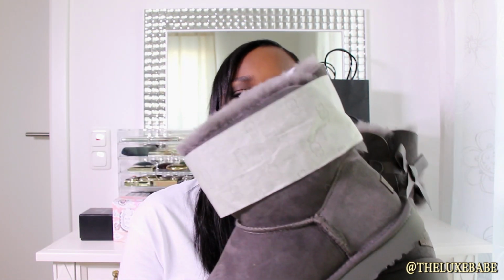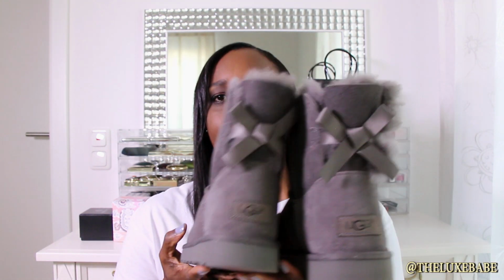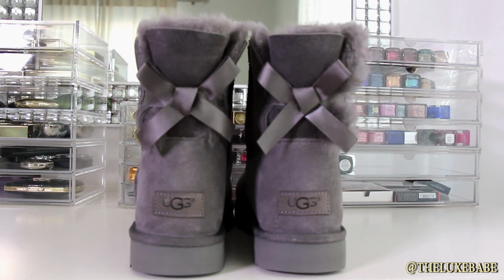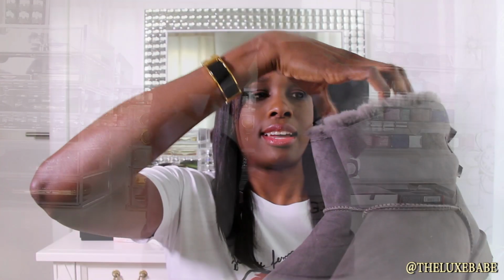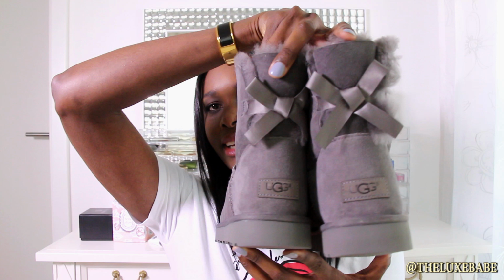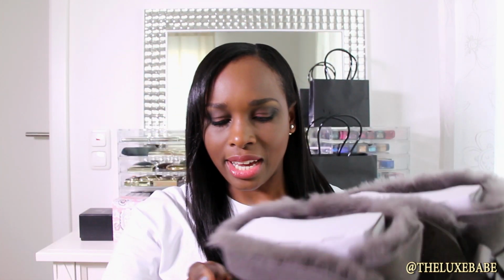And this is the mate. Let me just get the paper off. So this is the back with the mate from the side and from the front as well. So I'm really excited about my new UGG boots.